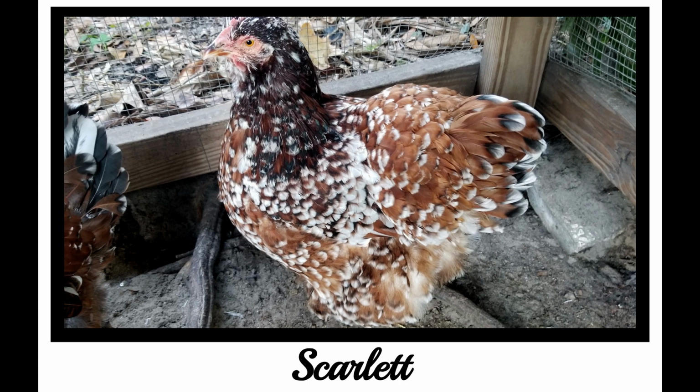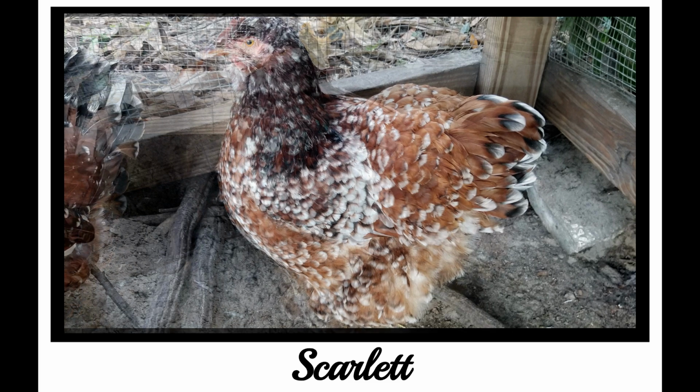Orpingtons are known for their large size, friendly disposition, and good egg-laying abilities. Jubilee Orpingtons lay light brown eggs, producing about 3 to 4 large eggs per week, which amounts to approximately 150 to 200 eggs per year. Their calm and friendly nature makes them ideal for backyard flocks.